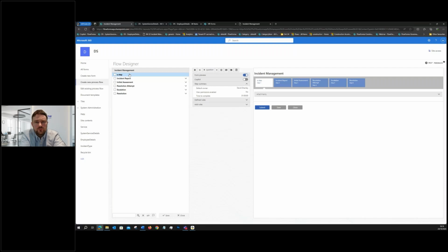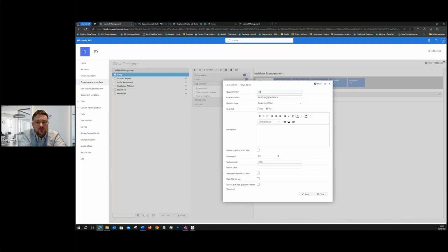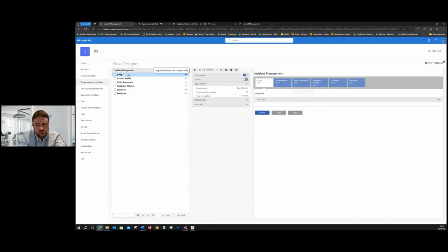And now once I select a step, I can add questions to that step. So if I were to add a question, this is the question editor. We have all the various question types that are available to us. I'll be going into these in greater detail during the build with Copilot. I'm just going to select single line of text here. And that's how I would build. So you'd start by adding your steps. To each step, you would add your respective questions, and then you would apply your business logic.